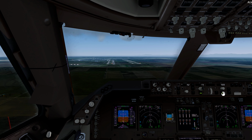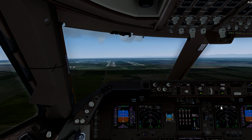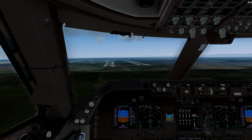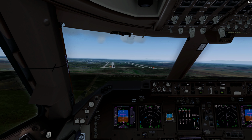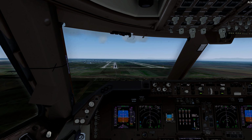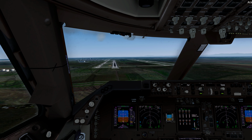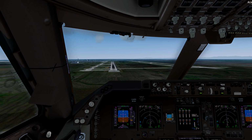Checked. We're going to set our missed approach altitude here. Are you sure? Approaching minimums. Minimums. Landing.